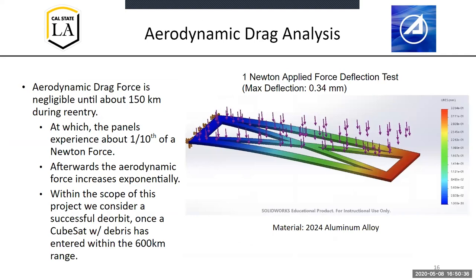Aerodynamic drag force is negligible until about 150 kilometers during reentry, at which point the panels experience about 1/10 of a Newton of force. Given this relatively low amount of force, we decided to test our panel design by applying 1 Newton of force. At this amount of force, the panel, which is made of 2024 aluminum alloy, experiences a maximum deflection of 0.34 millimeters, which was acceptable in our design for the orbit.